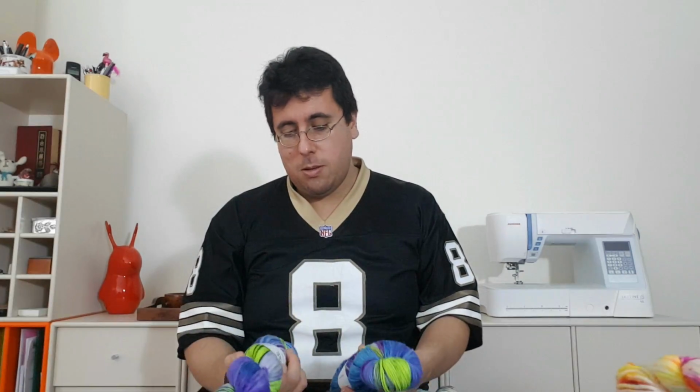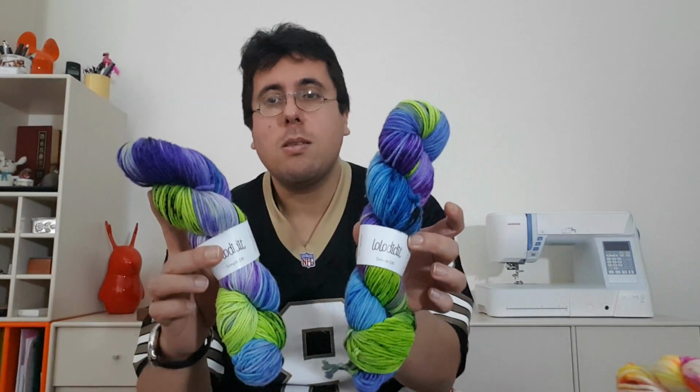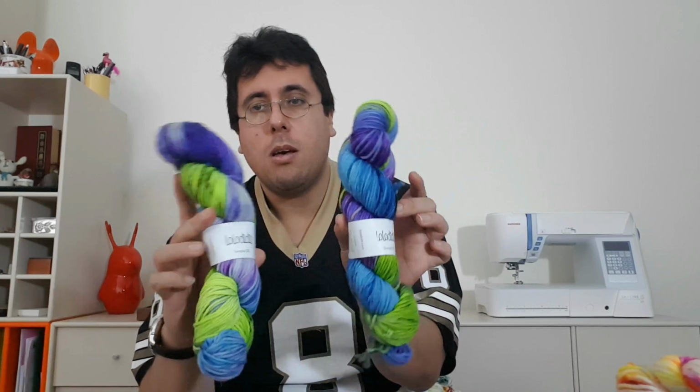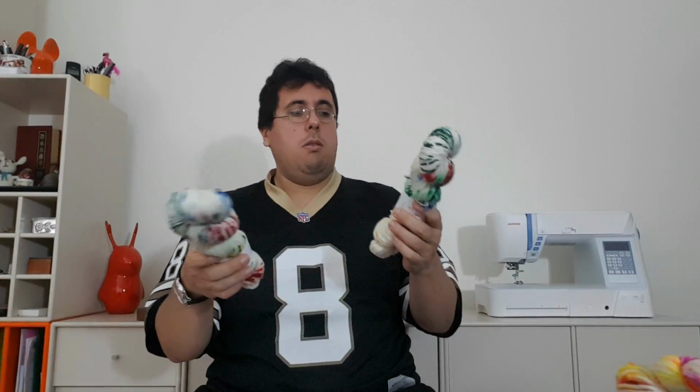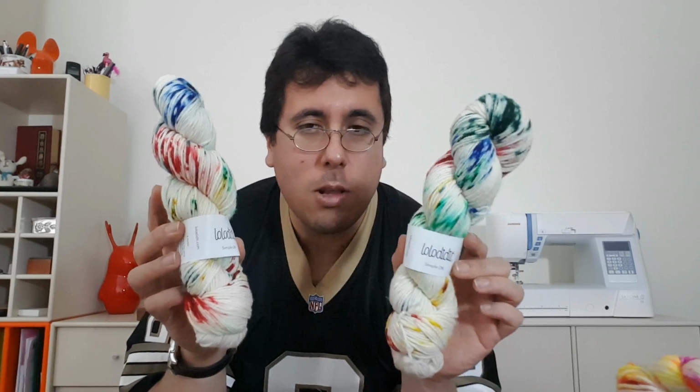Her name is Laureen. She lives in Las Vegas, and she's the host of the podcast Lolo Did It, and the Lolo behind Lolo Did It. So I bought this bombastic colorway in the Simple DK base. Those are amazing, but my favorite one from all time is this one. This colorway is called Holy Jolly, and I'm in love with that.